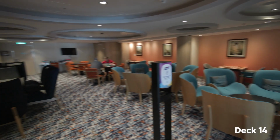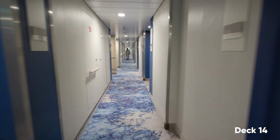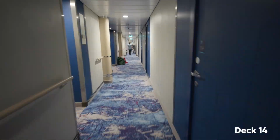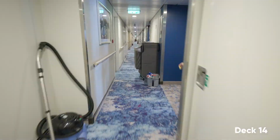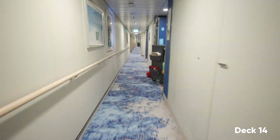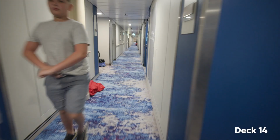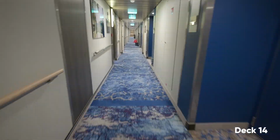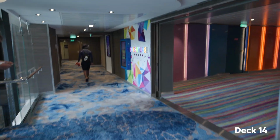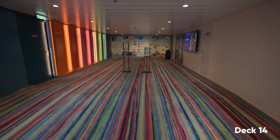Card room is a quiet place to come and read, play cards, of course. Deck 14 is primarily staterooms, aside from the card room towards the back. We're gonna move all the way forward and take a look at Adventure Ocean and also the lower floor entrance to the Solarium. Walking down that length of the ship on deck 14, you get a sense for just how long the ship is. Coming from the staterooms is entrance to Adventure Ocean.